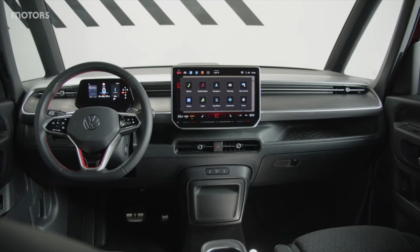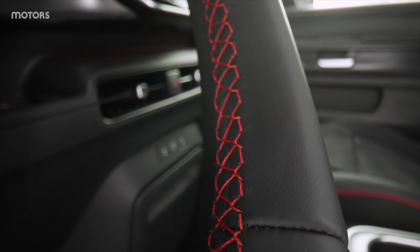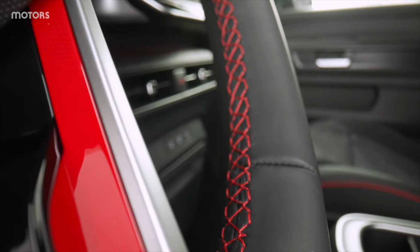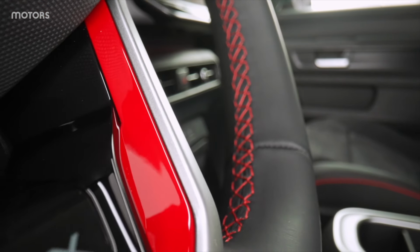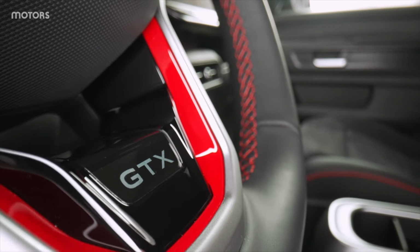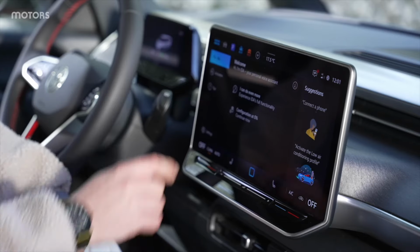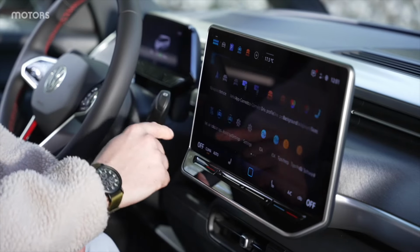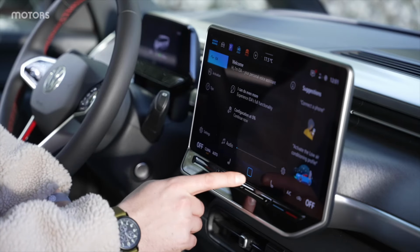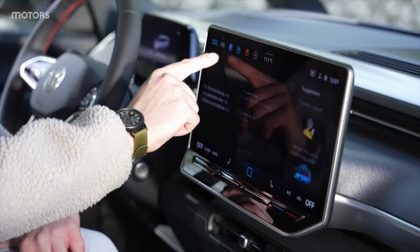Now, obviously we're quite accustomed to the interior of the regular Buzz, but how does this GTX version differ? Well, we've got some obviously red striping and red stitching and detailing on the seats and on the steering wheel. We've got little GTX badges too to remind you that you're in something a little bit different. And we've also got an upgraded infotainment system, which is similar to the one that we've seen on the ID.7. It's got greater functionality, it's been cleared up, and most importantly, it's got backlit temperature sliders, because obviously on the early ID.3 models, they forgot to do that, so you couldn't use them in the night time.